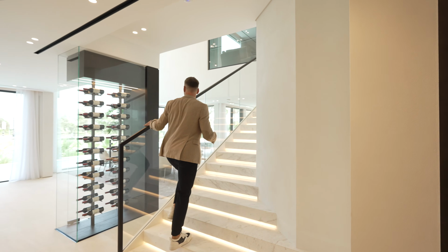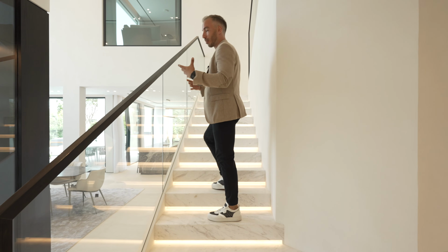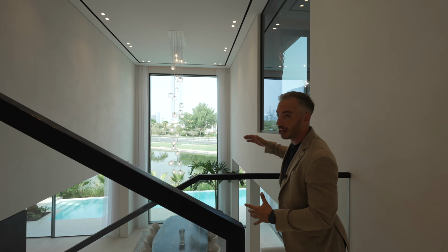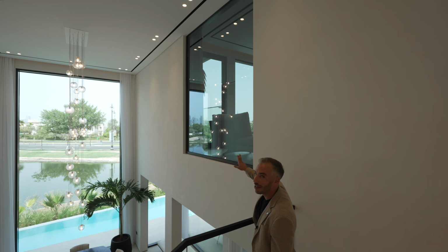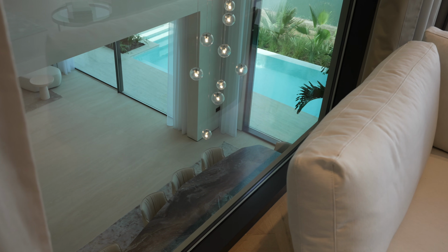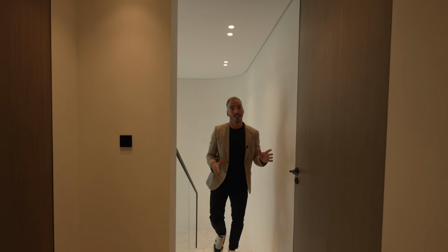Now you can see that these banisters here, they've used the glass to keep this space open. As we arrive at the top of the stairs, you can really see how large this space is, especially with that huge glass window here at the back. Also, you have a little sneak peek into a window to the primary bedroom, which looks down onto the actual whole great room.